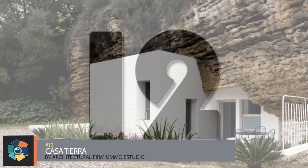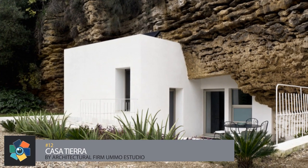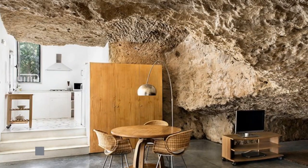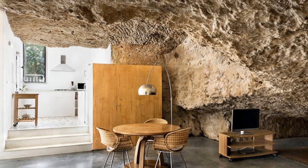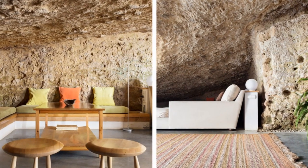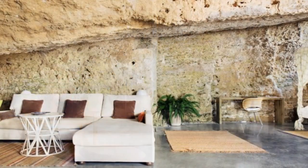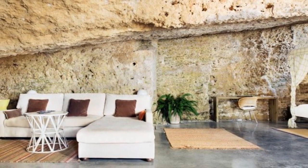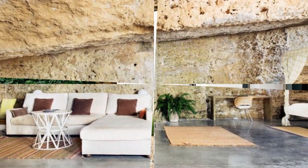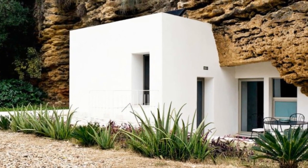Number 12. This cave house is part of the Cuevas del Pino estate in the foothills of Sierra Morena near Cordoba, Spain. Designed by architectural firm Ummo Estudio, the 969 square foot dwelling comes with a fully equipped kitchen, living room, bathroom, and bedroom that sleeps 2 to 4 people. It makes use of stone materials for the flooring along with handcrafted wooden furniture for the decor. The temperature hovers at a constant 65 to 68 degrees Fahrenheit all year round.